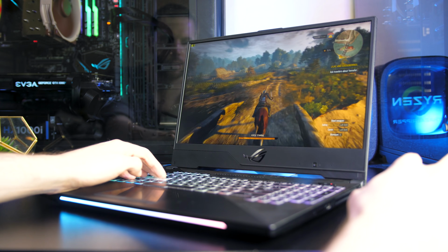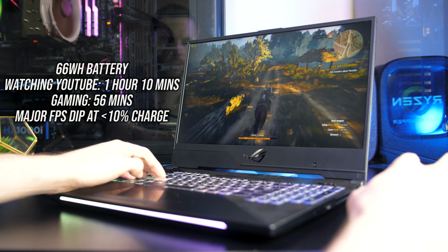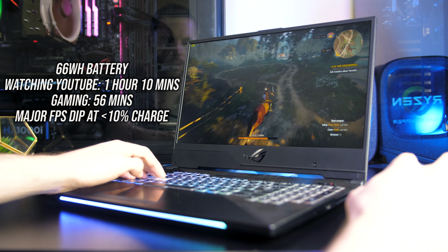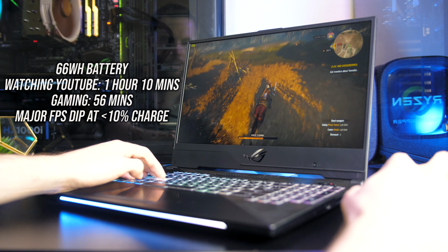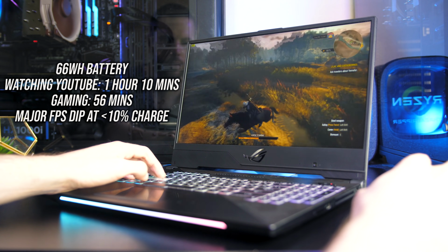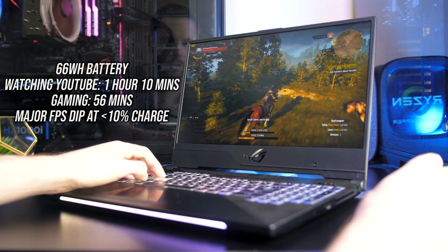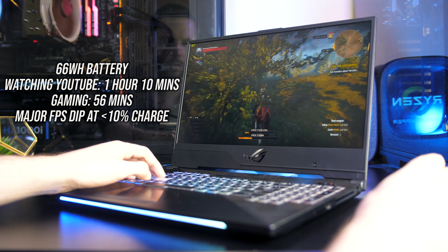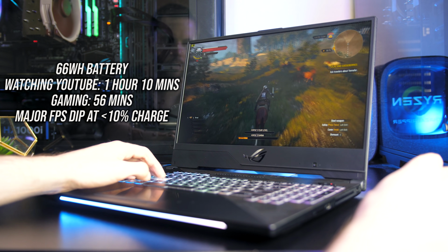It wasn't possible to swap over to Intel integrated graphics. You only seem to be able to use the Nvidia 1070, which burns more power as a result. While playing The Witcher 3 with medium settings and Nvidia's battery boost set to 30 FPS, the battery lasted for 56 minutes. But after about 10% remaining, it dropped from a solid 30 FPS to around 10 and wasn't very playable. Overall, I was disappointed by the battery life. You'll definitely want to bring the charger with you.